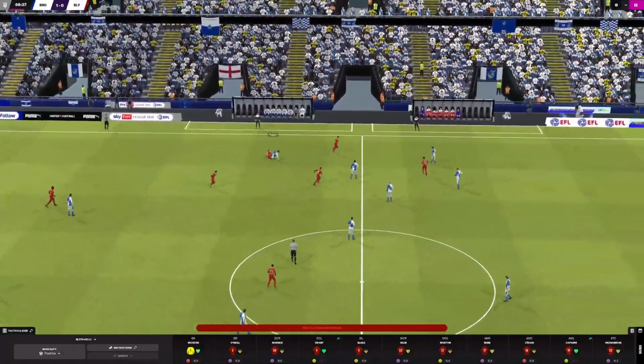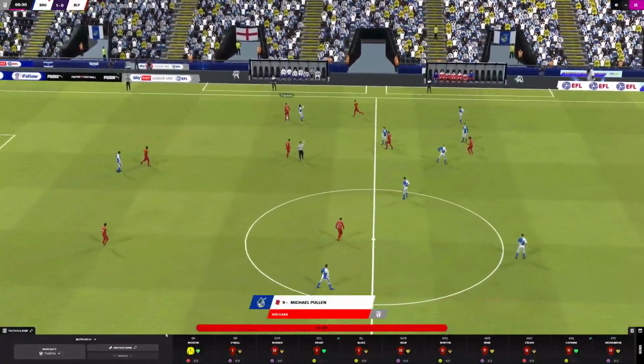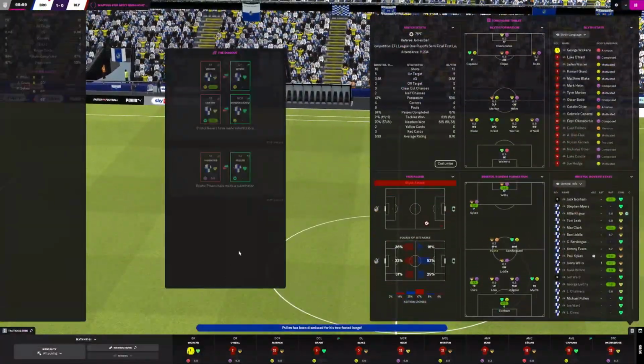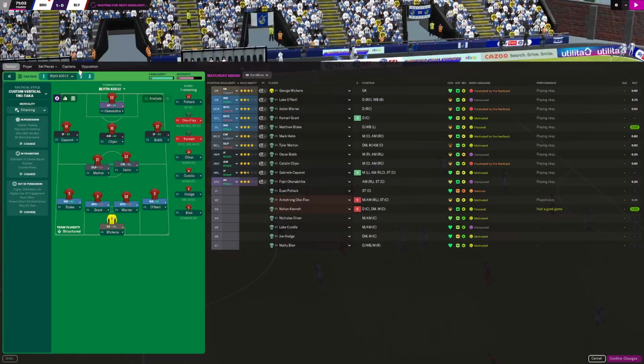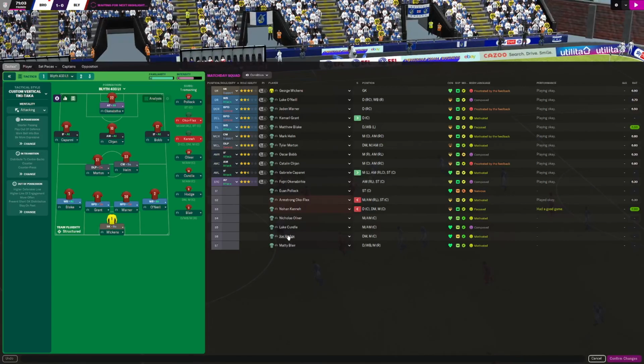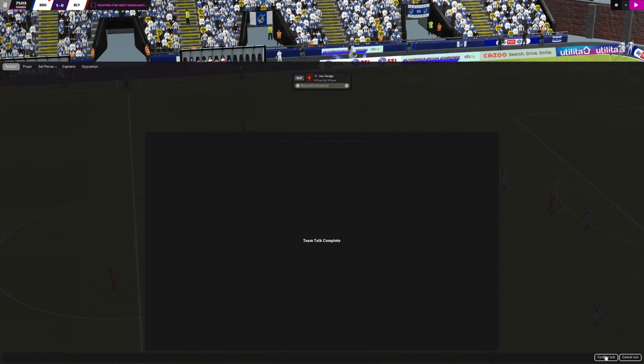But we are on the ball, and that's a red card. That is a red card for Michael Poland. We got to capitalize on this now. We're going to make another substitution. Joe Hodge on for Morton. We have to capitalize on a man advantage.